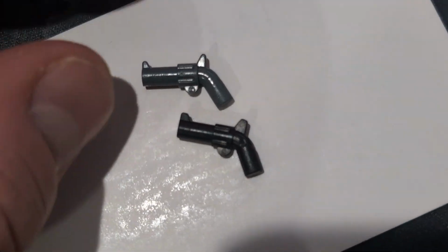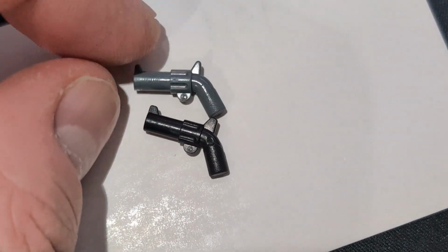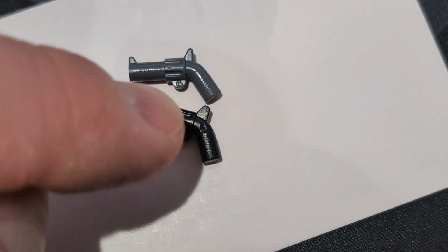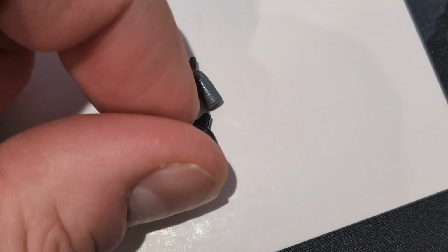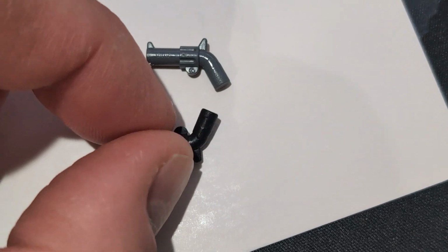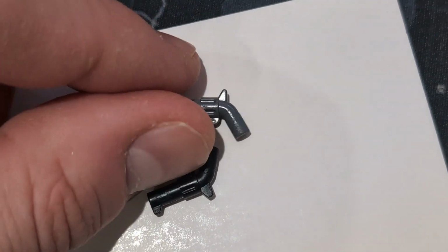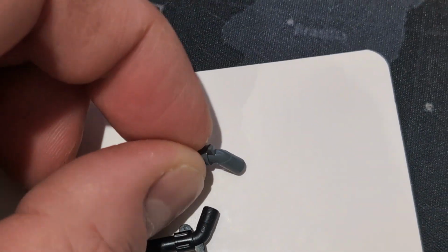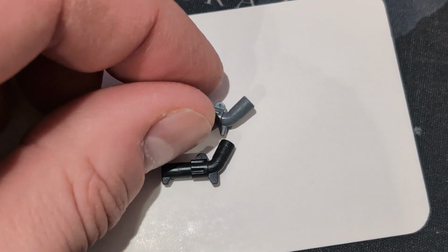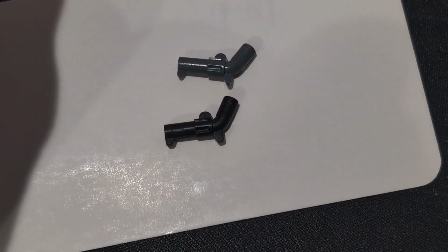Just following up on the pistol situation I mentioned, it is the same as other ones I've pulled. It's got the grippy handle. There's the C on the trigger. What was throwing me was that mold mark on the handle. Circular mold mark. I don't remember seeing that in previous pistols, but it's there on the gray one. It's just fainter. So yeah, legit Lego pistol.